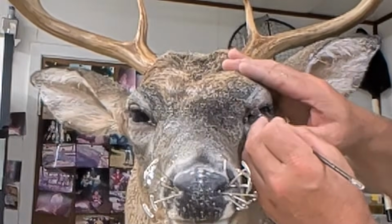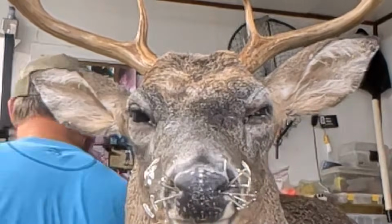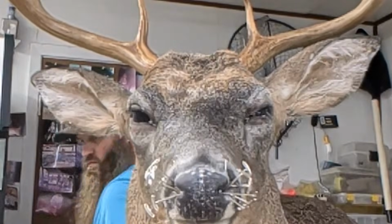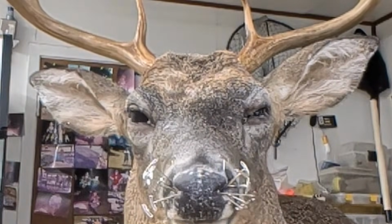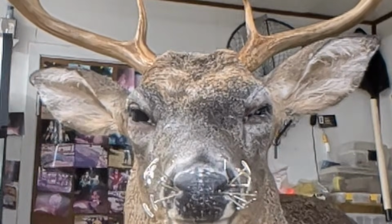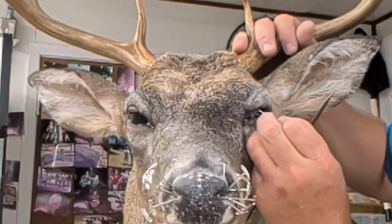So yeah, he's gonna look a little rough right now. But once it's dry, we'll blow all of that excess dry preserve powder and everything off the deer cake, get him cleaned up, and get the epoxy finish work done.